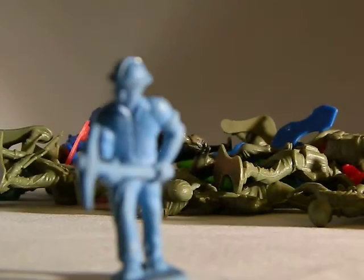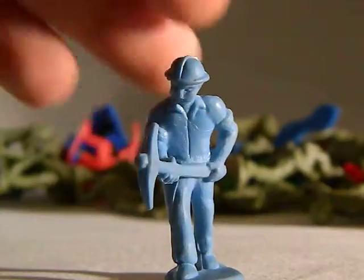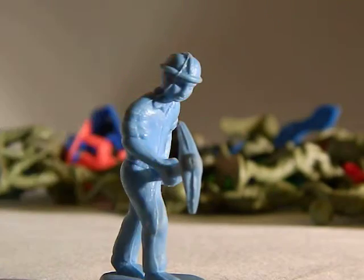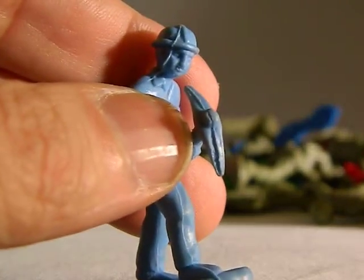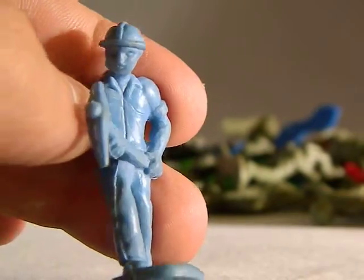This is a miner. And so we can get a better angle. There we go. So that I really like. That I was really happy to get. I like that angle better. You can kind of see his little face just a little bit. Actually, you can see his face if I tilt it up. I like that a lot.